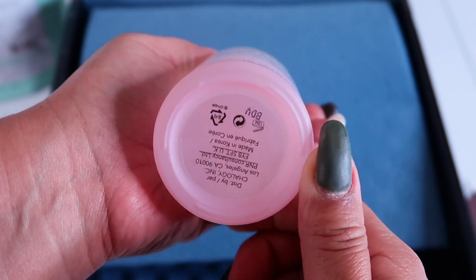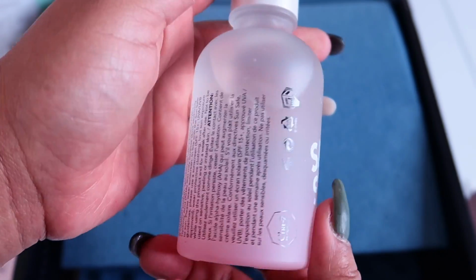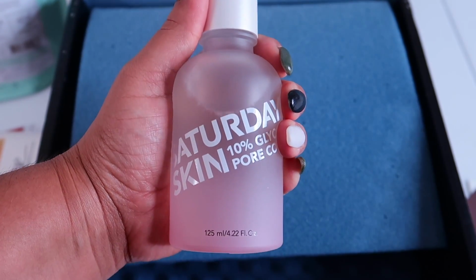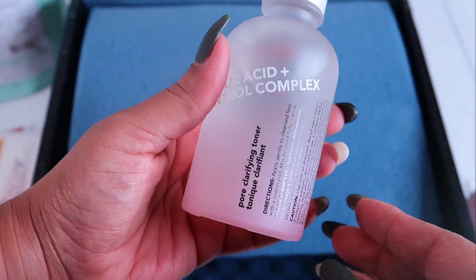I love toners. After cleansing my skin, I like to apply toners at night especially. And this one has the glycolic acid, which is great for your pores, and it cleans out any residue from makeup. And the bottle is really heavy, and it's a really pretty pink color.